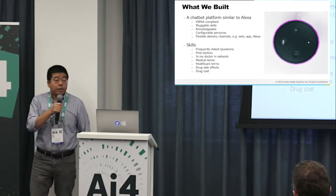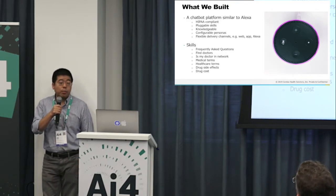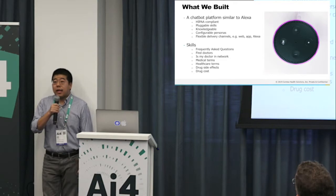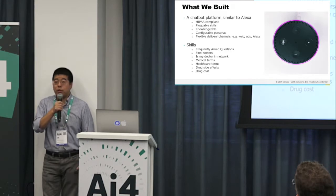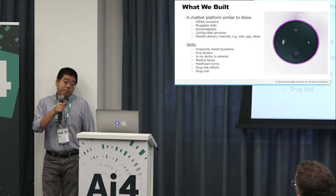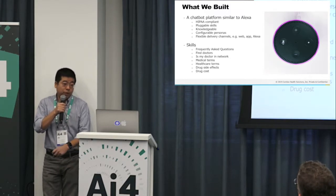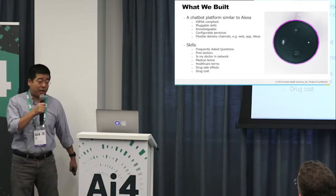It's also knowledgeable. We built a knowledge graph to model healthcare domain-specific knowledge. For example, specialty mapping: how to map a layman's term to a healthcare specialty, because your internal system doesn't understand a foot doctor. But I always say, oh, my foot is painful, I need a doctor. I won't say I need to find a podiatrist. I just don't know.